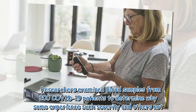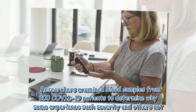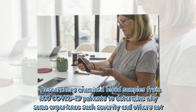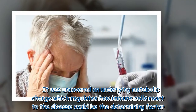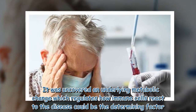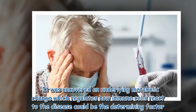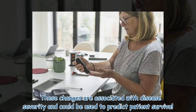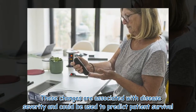Researchers examined blood samples from 200 COVID-19 patients to determine why some experience such severity and others not. It was uncovered that an underlying metabolic change, which regulates how immune cells react to the disease, could be the determining factor. These changes are associated with disease severity and could be used to predict patient survival.